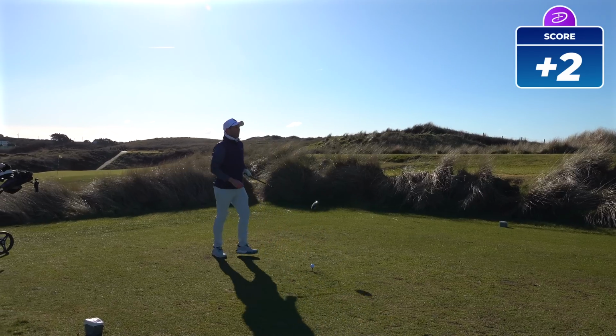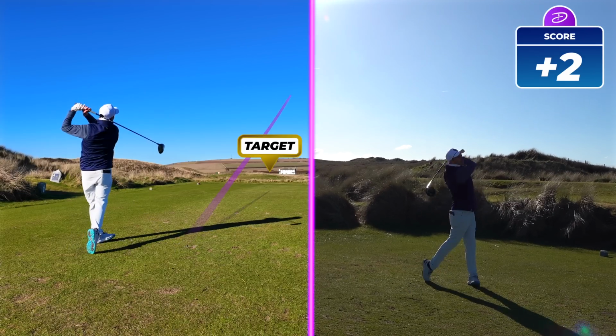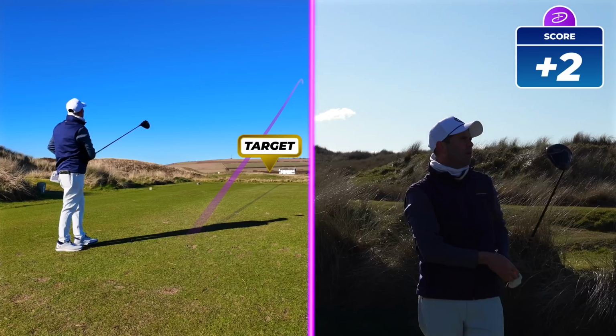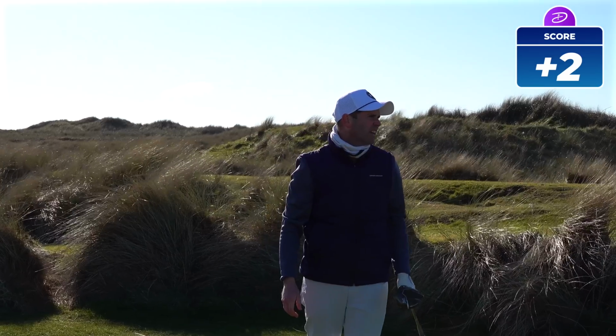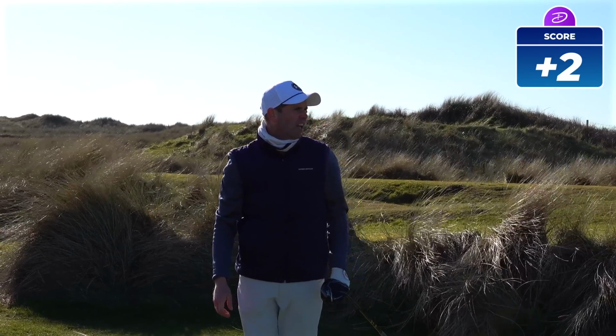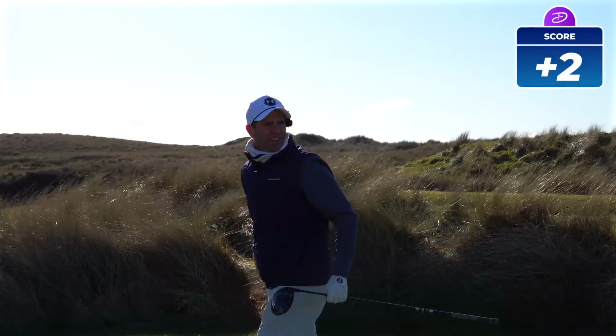It's like 280 to get over all the crap on the left. Hit it, wind. Hit it, wind. It's okay. Didn't quite get the movement I wanted, but it's all right.